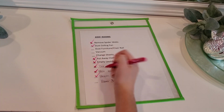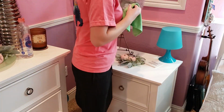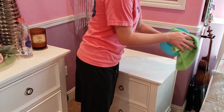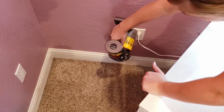Alright, working hard on this list. So now I'm going to be dusting our furniture. And as I pull each thing off, I'm just dusting it really quick as I go. I usually dust pretty often in our room because it's a continual thing. It gets bad really easy. I didn't spend a lot of time doing a super deep dusting on my stuff because I do it very often.